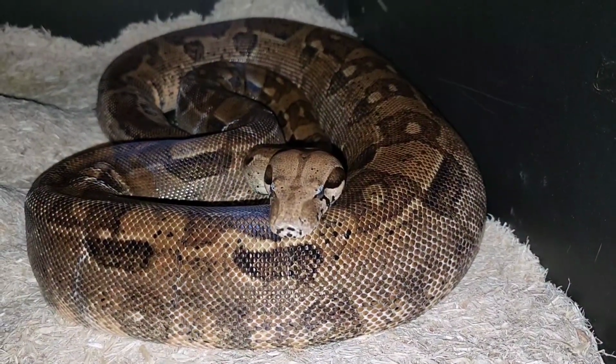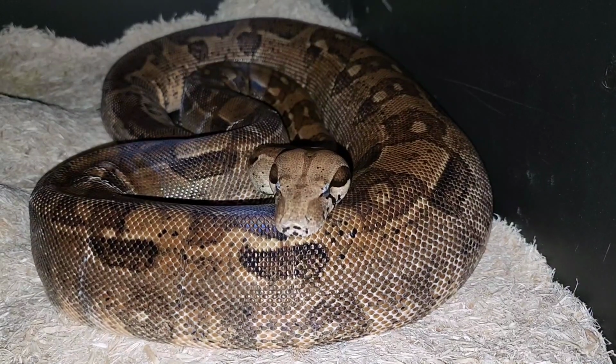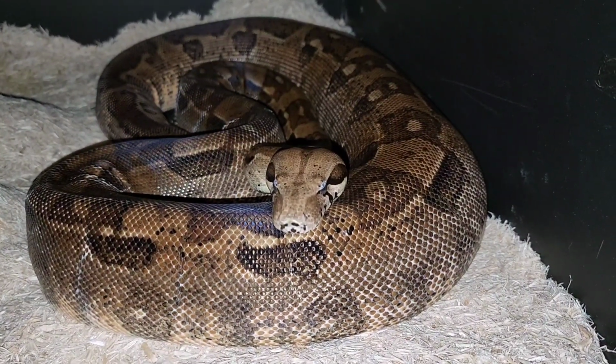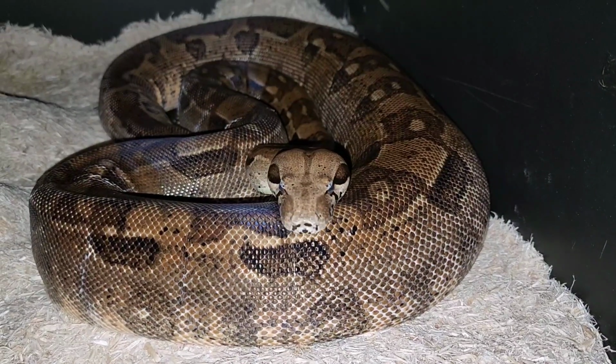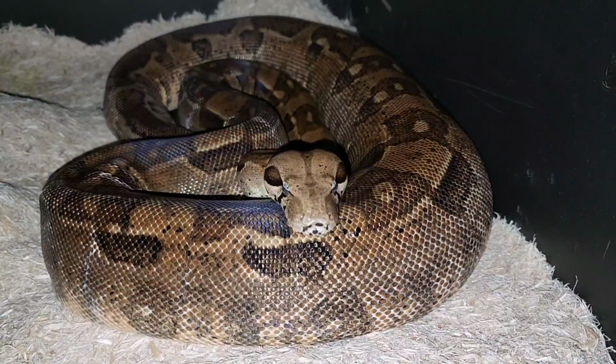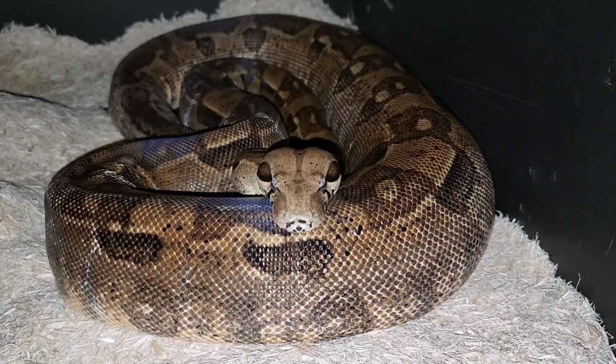This is a high-tech, Hypo-Aztec, Het Ivory Anarthristic, and she was bred by an Ivory Ghost. And she is loaded. And she is looking at me like she wants a piece of me.